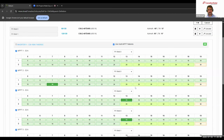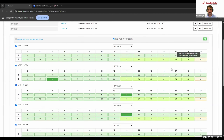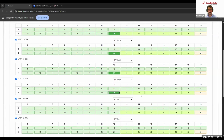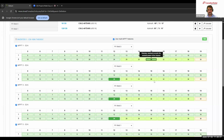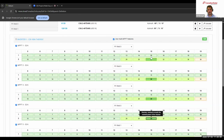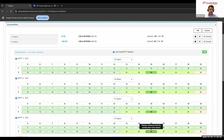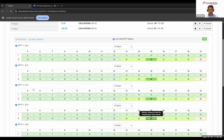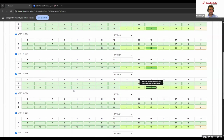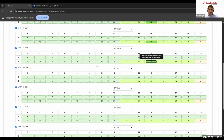Basically, I can do this manually. So going for 24, then 24. So I still have 24 modules more to assign in the first MPPT. So I'll try 30. Yeah, so now I have 30 times 4, then we are fine. So we have assigned all modules in PV field 0, which has an east orientation, to the first 4 MPPTs, and then I have MPPTs from 5 to 9 to use for PV field 1.